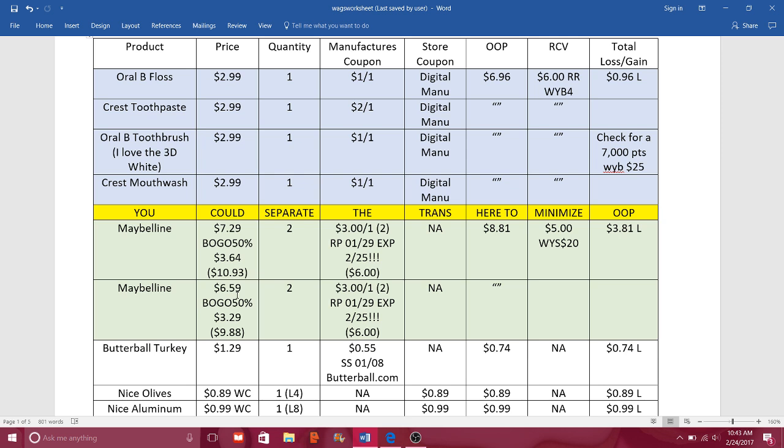The ultimate goal is to meet the requirement, which is to spend $20. However, we do not want to go in excess, okay? So potentially we can't get exactly to 20. That's not going to happen. However, you can very easily spend in excess of $25.